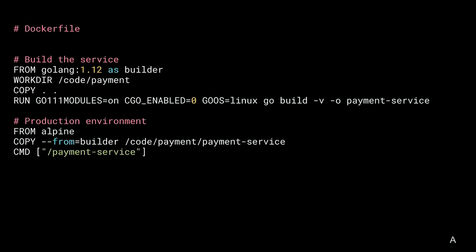And this has two stages, a little more complicated than most Docker files. It has a build stage, which is going to compile our Go code into a binary, and then a production stage, which pulls from a stripped-down variant of Linux called Alpine, copies in that binary, and then runs it whenever this container is started up.